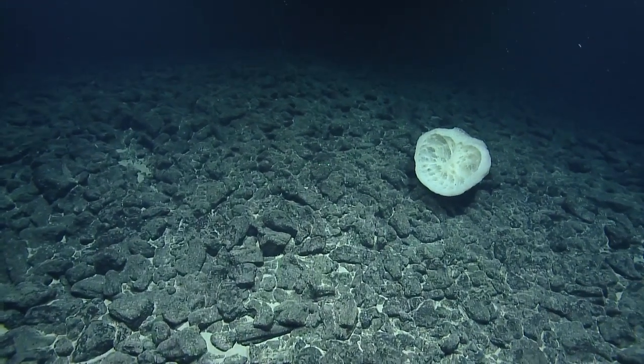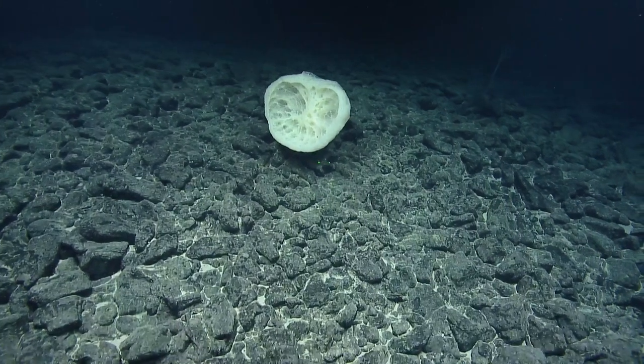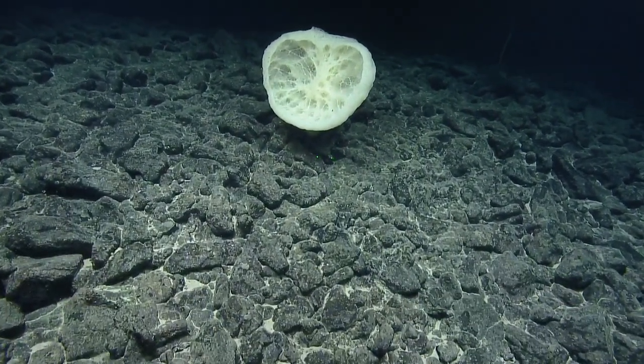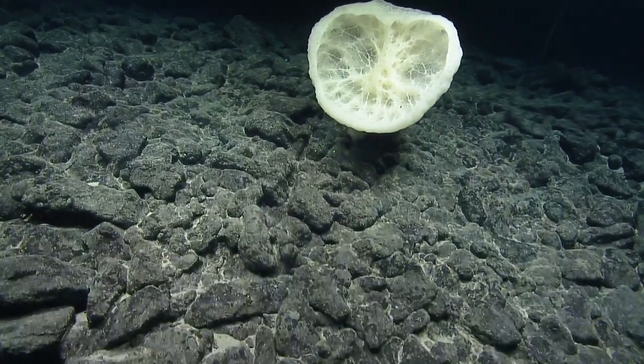That's a very nice, that's a great sponge. Yeah. Wow. Look at that. We don't need any samples for a while, correct? Correct. Yeah. Okay. What is that cool hole? The osculum, like the whole thing, the osculum? Yes.